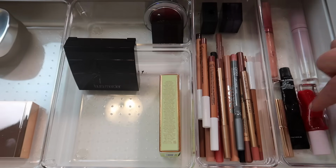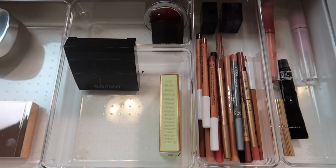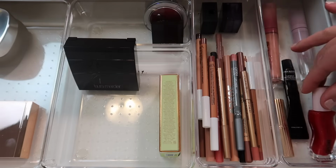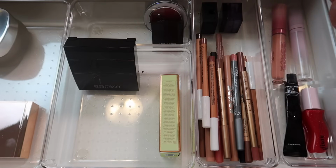Like, I'm obsessed. I just put this Gisou lip oil. This is the new limited edition one. It's called Cherry on the Cake. It's so pretty. That I'm gonna keep in here. I have a little Grown Alchemist lip balm that I'm gonna keep in here.